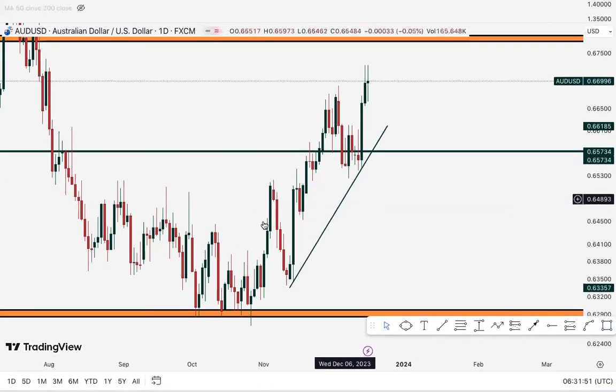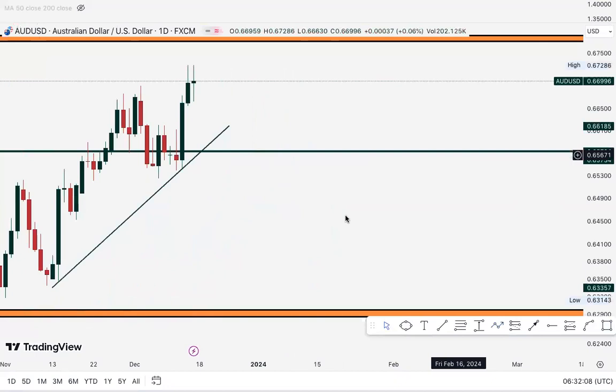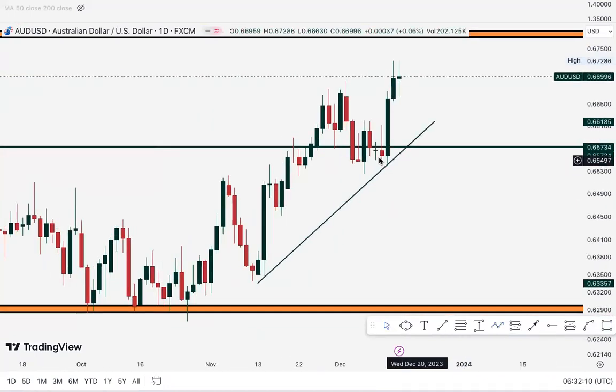All right, because this was an impulsive move, like it or not, this was an impulsive move, and we didn't have any decent pullback. So usually, once you have an impulsive move like this rally, you need to see a pullback to at least 50% of the entire stretch, and then you carry on from there. And that is exactly what AUDUSD did. So I wasn't comfortable shorting this guy at the moment.